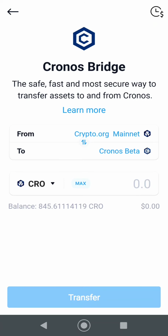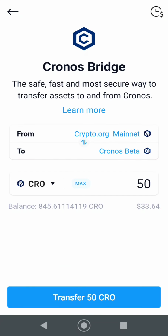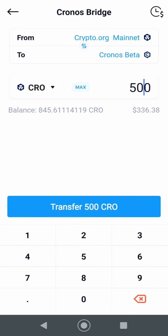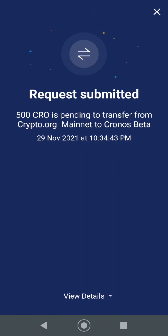So here's what we're going to do. We're going to go to Cro. We're going to do 500 of these. 500, so about 300 bucks or so. Transfer the 500 Cro over. It is going to cost 0.0002 Cro. I think I can afford that. I love these low fees because in Ethereum land it would be costing way more in fees.